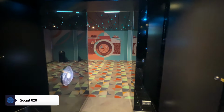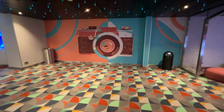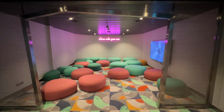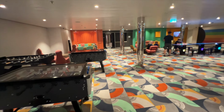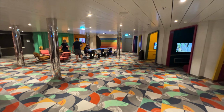If you have a teen between the ages of 13 and 17, they can hang out in an exclusive space called Social 020 on Deck 6. Royal Caribbean does a great job of planning activities just for teens like trivia contests, sports, and video game competitions, or just allowing them to hang out and make new friends. Sometimes they venture out to the sports court for activities.